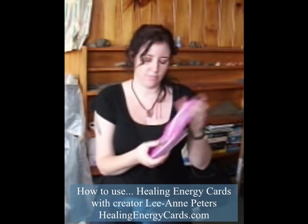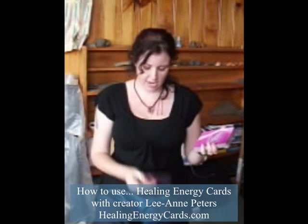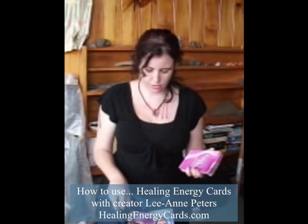Now, I personally like to stop. When I feel I need to stop, I like to split the cards into 2 piles. That's the way I like to work, because that's the way I've always done it with my readings. But you don't have to do that. If you're not familiar with working with cards, then perhaps try it and see if it works for you. But whatever you decide, make sure you stick with that all the time. So I'll pick 3 cards off the top. 1, 2, 3. And I'll work with those cards.